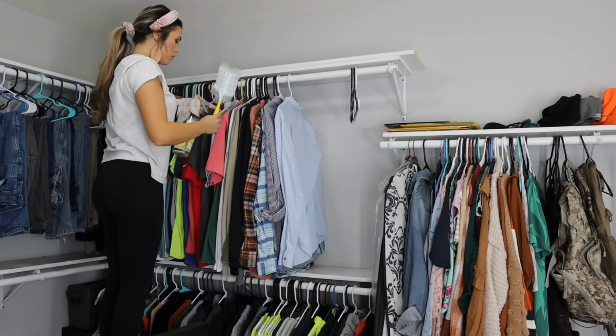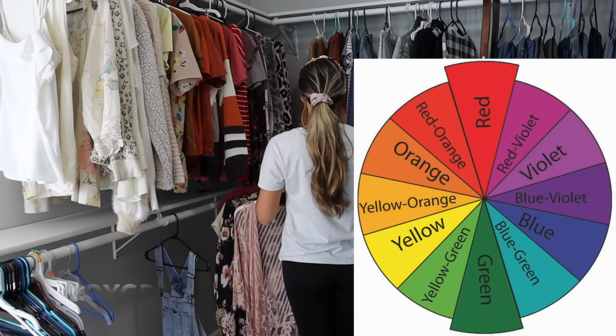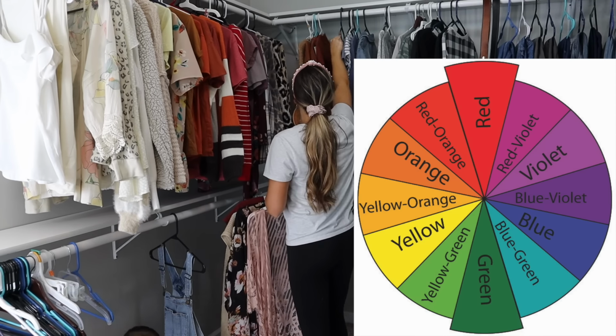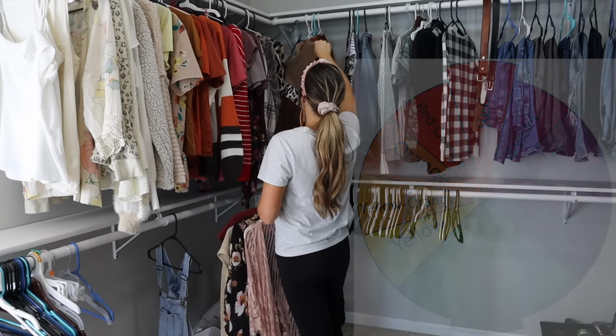For my clothes, I'm going to categorize and make different groupings. So for my clothes, I'm organizing them by the ROY G. BIV color wheel, and I'm just following that, and then I will add to it as I pull my winter clothes out.